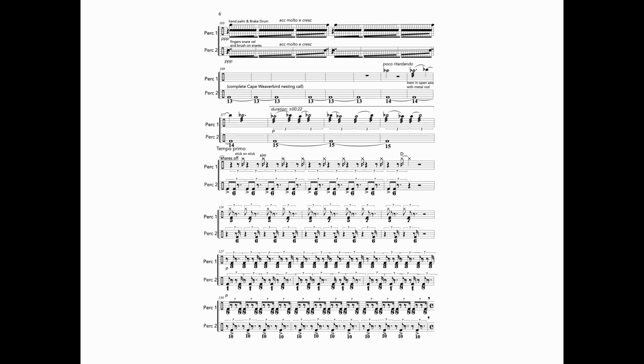Then we're building up to the first, three times repeated, Weaver bird call in its entirety, and the brake drum sounds are introduced in this last part of molto agitato. And then we come back to tempo primo, which is in fact the first panel, ritmo meccanico, but now almost every note is played on the MIDI keyboards of the Cape Weaver bird.